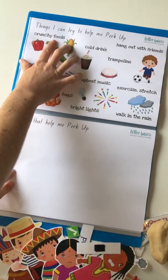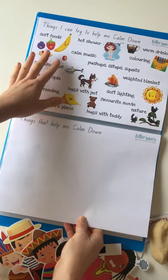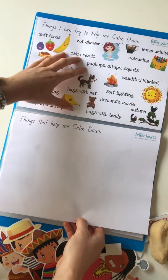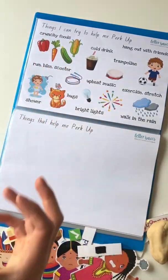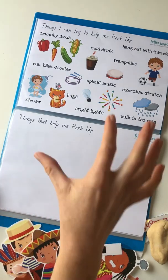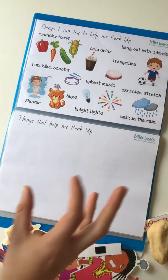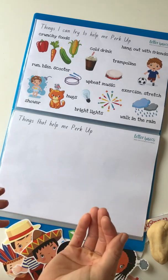So these are things I can try to perk me up, and this one is things I can try to calm me down. As far as my boy goes, and most of the sensory stuff around the house, we sit in this category, but she definitely needs this one. So crunchy food, so that's your oral, your mouth. Crunching can really wake you up, give you that stimulus. Now all of this fits under sensory. It's interesting how closely they're related, your emotions, and how you can manage emotions with sensory input.